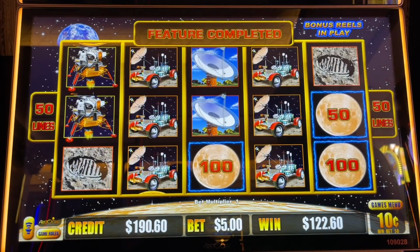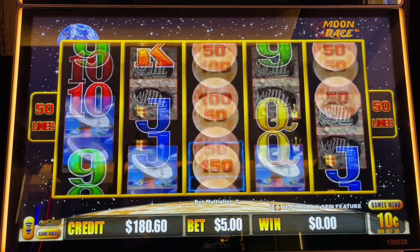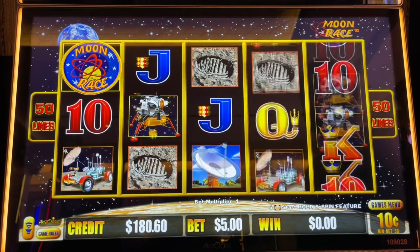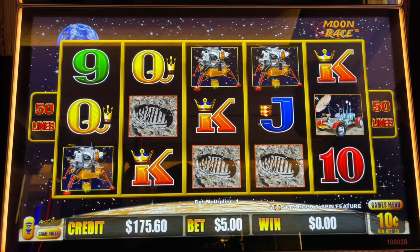A little repeat. It wasn't too much, but it's still a win nonetheless. It kicked us up. It started at $100. We're at $185. Maybe that'll give us the opportunity to do even better. I like to do better. Yes.